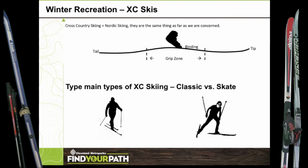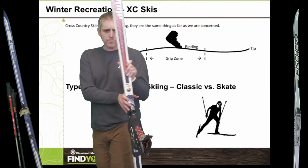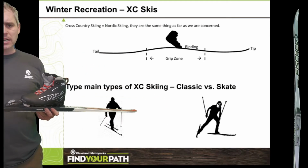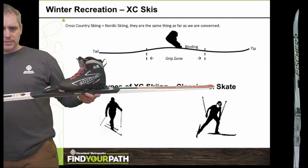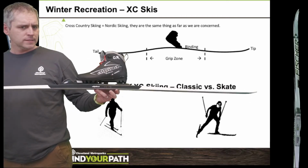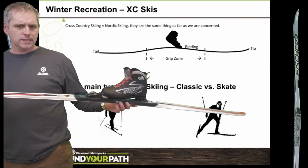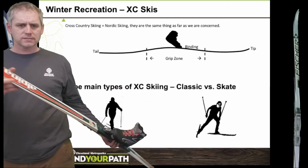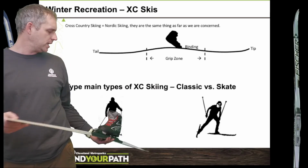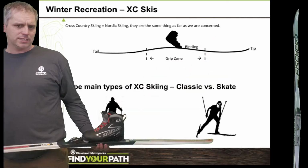So I got a couple pairs leaning up here. Come back over this way. You guys can see on this picture a ski kind of like so, right? We've got our binding, we've got the ski, we've got the bottom, we've got a nice little design. We have the tip of the ski up here, which you guys can see. Again, it's curved up, right? You need to be able to keep moving. And then the tail comes up a little bit, but not too much.